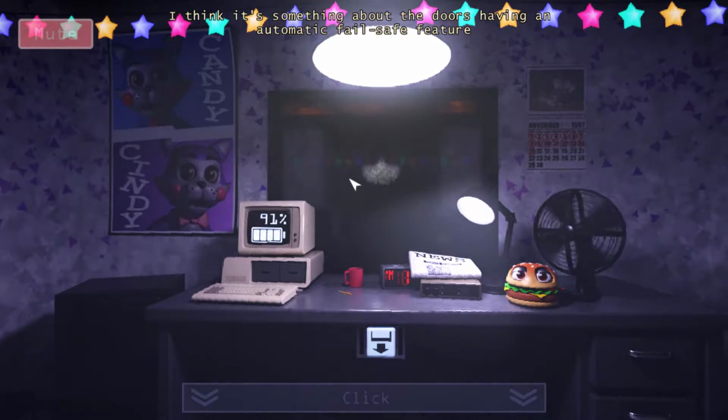If we have this much power during the night, how do they keep this place on? There's no more power. Are we just using a generator or something?